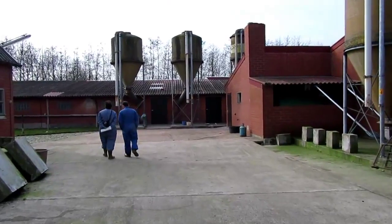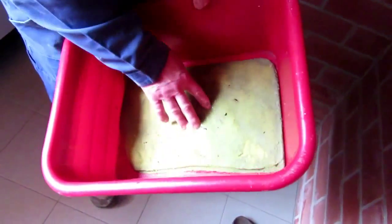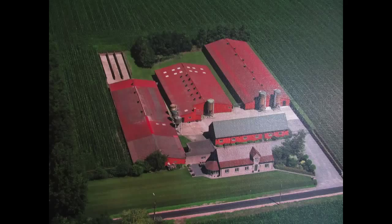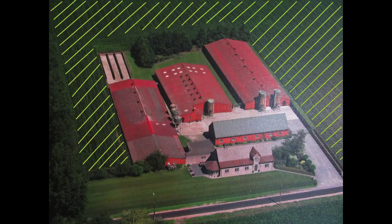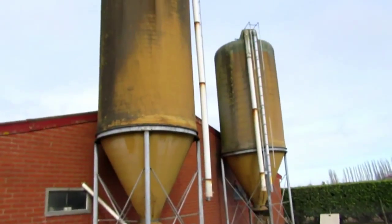Whenever the farmer and visitors leave the farm, they have to stand in a special bucket to get their feet disinfected, and this is only one of the many rules that are being imposed by the European Union. For example, one of the rules makes it impossible for the farmer to give his own corn to the pigs, and instead he has to sell it and buy the food for the pigs somewhere else.